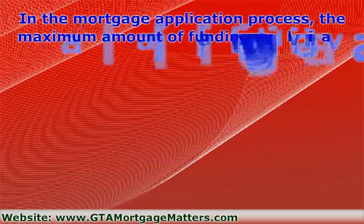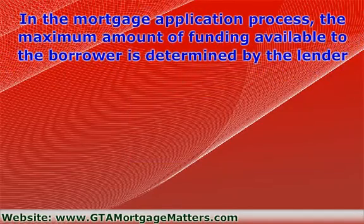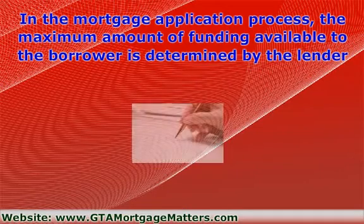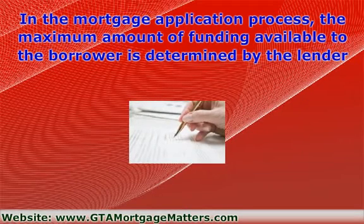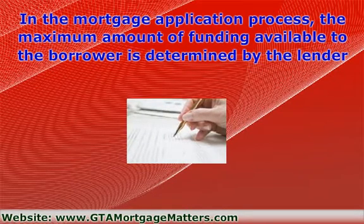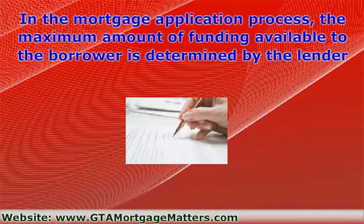In the mortgage application process, the maximum amount of funding available to the borrower is determined by the lender. The loan amount will be computed using the value of the property and the personal financial state of the applicant. The property's value will be estimated by a real estate appraiser. The lender typically allows the applicant to borrow up to 95% of the appraised value of the property. A down payment is then negotiated along with an interest rate.